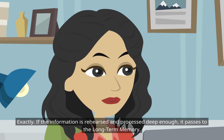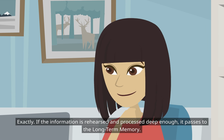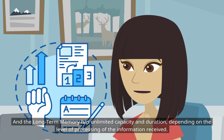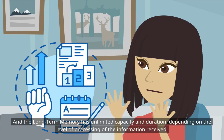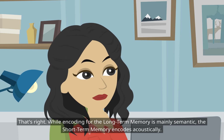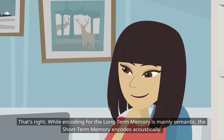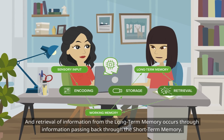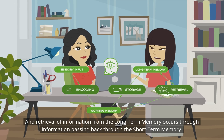Exactly. If the information is rehearsed and processed deep enough, it passes to the long-term memory. And the long-term memory has unlimited capacity and duration, depending on the level of processing of the information received. That's right. While encoding for the long-term memory is mainly semantic, the short-term memory encodes acoustically. And retrieval of information from the long-term memory occurs through information passing back through the short-term memory.